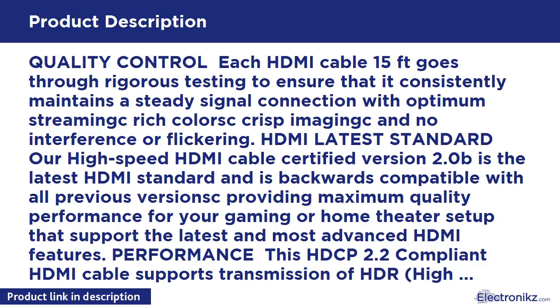Performance. This HDCP 2.2 compliant HDMI cable supports transmission of HDR, high dynamic range, video, full 60Hz at 4K resolution 2160p, 48-bit/px color depth and bandwidth speed of up to 18 Gbps to meet the latest HDMI standards. Compatible with HDTV, Blu-ray players, Apple TV, Roku, PS4, Xbox One, computers, cable boxes, and devices with standard HDMI ports.